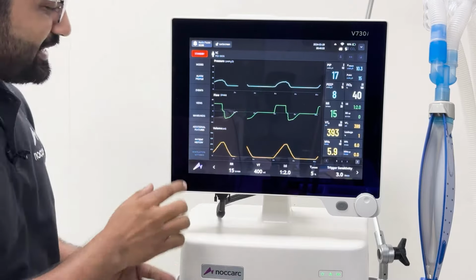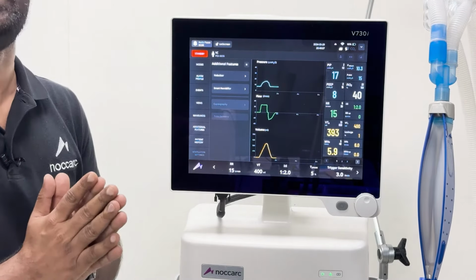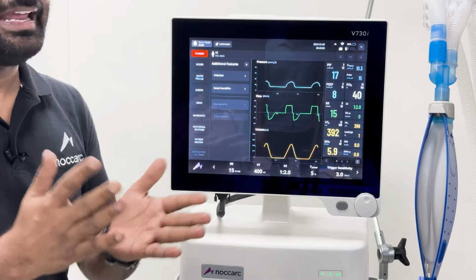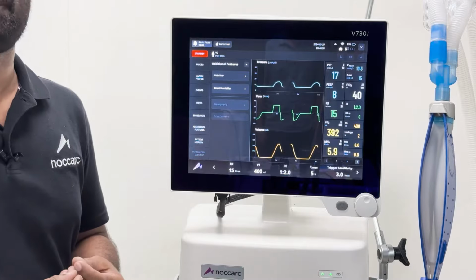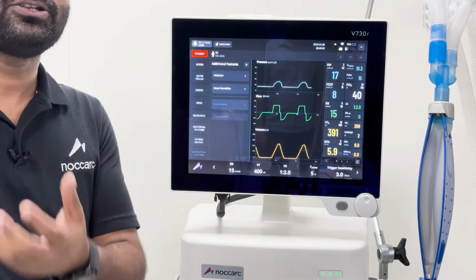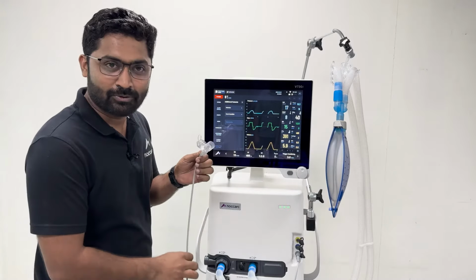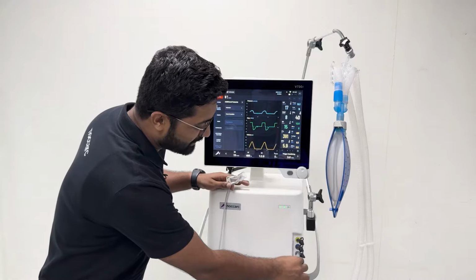So talking about the additional features here, these are uniquely designed to meet the requirements of Indian conditions, where a hospital can see a patient who is ready to pay anything required for good quality treatment, but we also have patients where the treatment cost is limited by economic background or by insurance. What we have here is both a pneumatic nebulizer and an ultrasonic nebulizer option, where the ultrasonic nebulizer can be connected through these expansion ports.